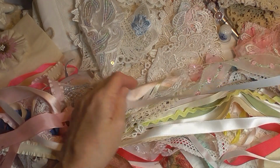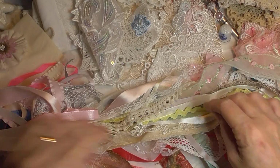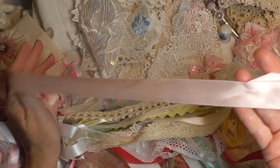And then, oh, look at this. There's some more. Beautiful. And some lace. Pale pink.